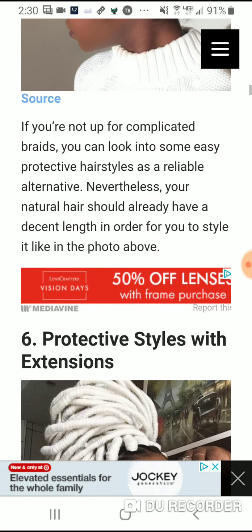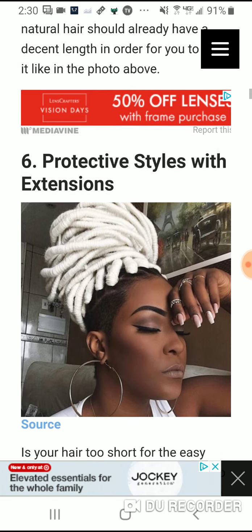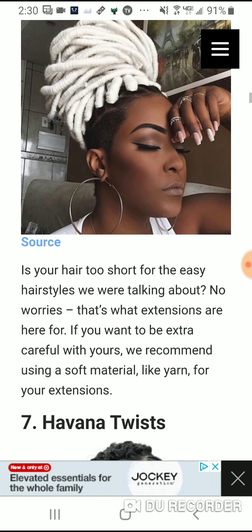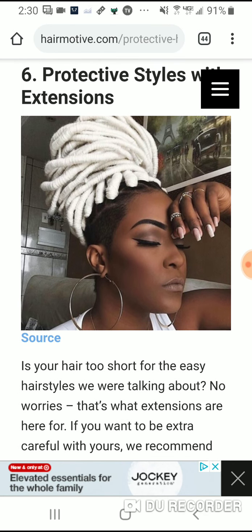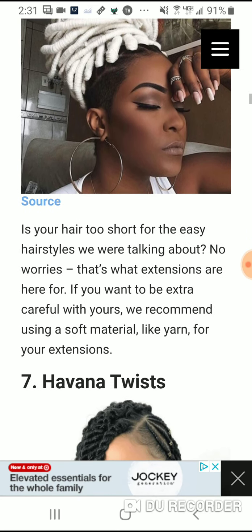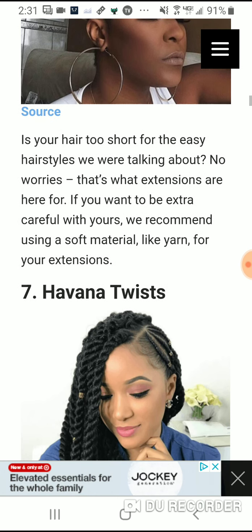Right there. Number 6, protective styles with extensions. Is your hair too short for the easy hairstyles we are talking about? No worries, that's what extensions are here for. If you want to be extra careful with yours, we recommend using a soft material like yarn for extensions. I've never heard of that actually. And here's a picture of number 6 for extensions. Mine's too short, I can't do it now, but I'd rather grow my hair to do something.